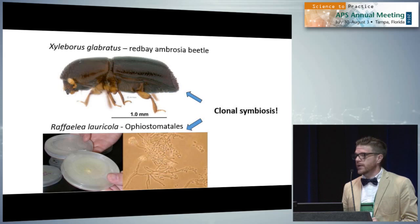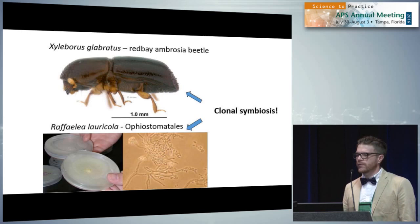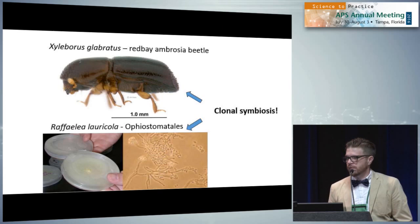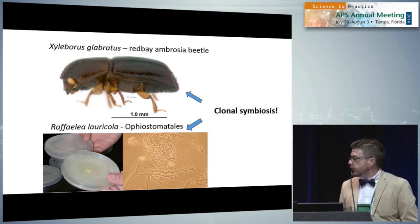There's a lot of interesting biology and a lot of interesting aspects of this, but this is basically a result of the symbiosis between an exotic ambrosia beetle from Asia, the red bay ambrosia beetle, Xyleborus glabratus, and one of its fungal symbionts, Raffaelea lauricola, which is in the Ophiostomatales and closely related to the famous Dutch elm disease pathogen, Ophiostoma novo-ulmi. And so this is an interaction between two completely clonal organisms that are basically wreaking havoc across the southeastern U.S. as they move quickly.